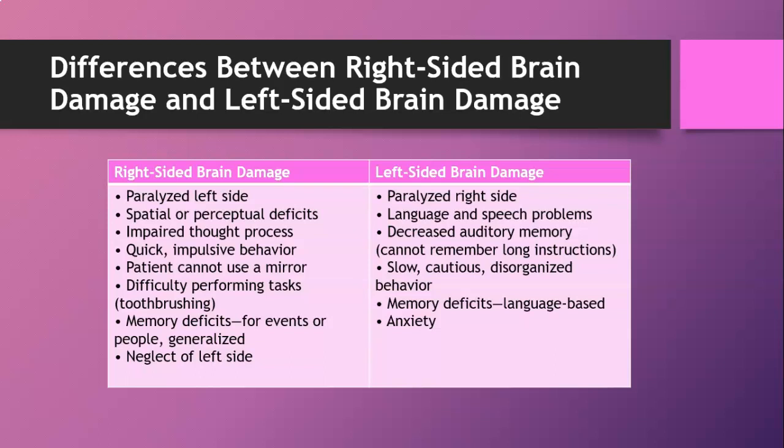If damage happens on the right side of the brain, then the left side of the body is affected and vice versa. And so if the right side of the brain is damaged, there can be paralysis on the left side, spatial and perceptual deficits, impaired thought process, quick impulsive behavior, patient cannot use a mirror, difficulty performing tasks such as toothbrushing, memory deficit, neglect of the left side. And then if there's left side brain damage, paralysis to the right side, language and speech, decreased auditory memory, cannot remember long instructions, slow, cautious, disorganized behavior, memory deficit, and anxiety.